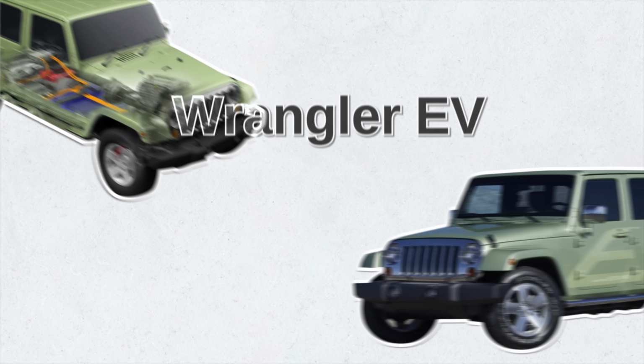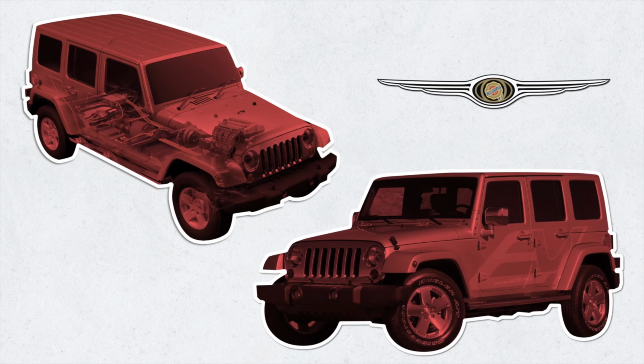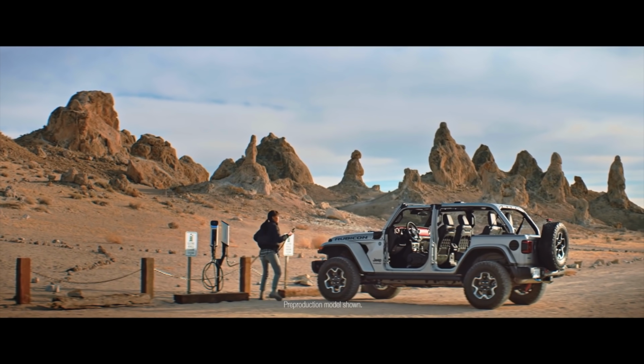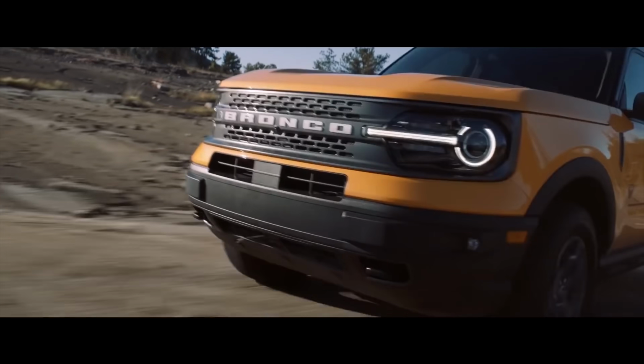Did you know that more than 12 years ago, Chrysler was working on a Wrangler EV? They first unveiled the electric off-roader in 2008, but the project got killed when Fiat bought Chrysler the following year. But in more recent years, the project got a green light. Recently, they introduced the 2021 Wrangler plug-in hybrid called the 4xe. And that brings us to today.